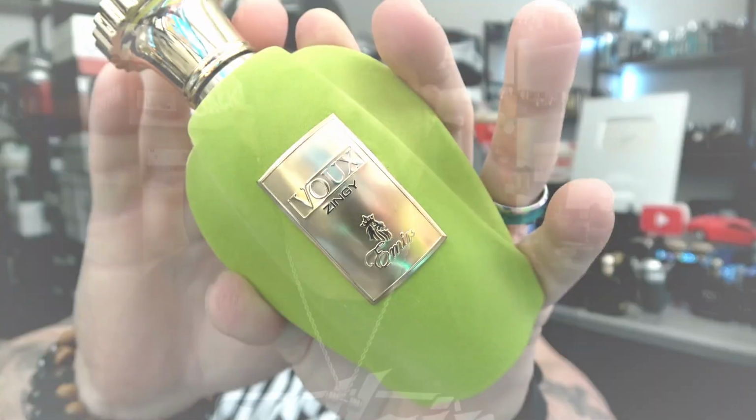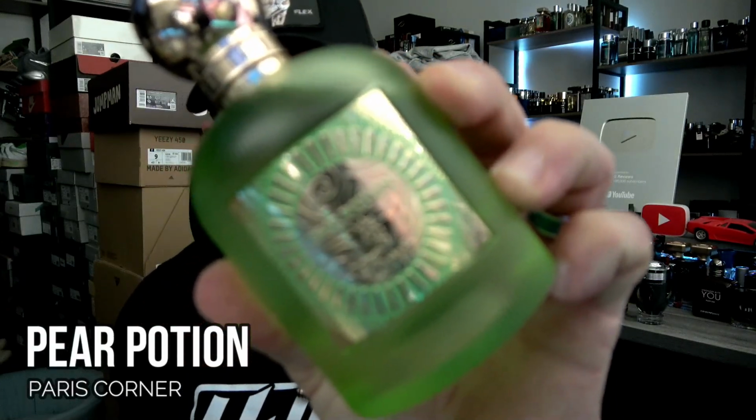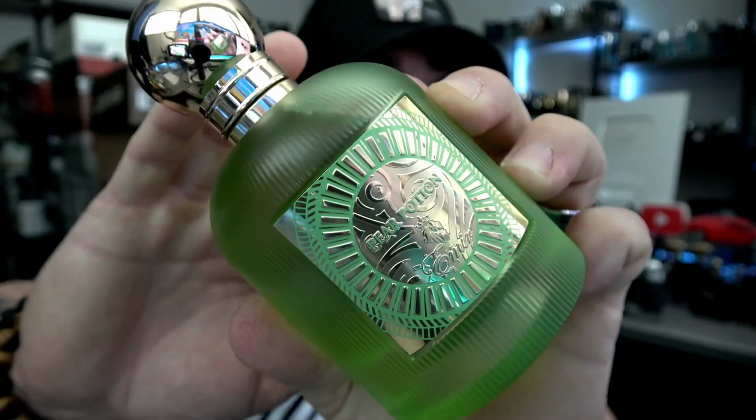Again, that's Voux Zingy. Juicy pear, a little bit of apples, fruity fresh without being over-the-top sweet fruits. It's because it's more pear than anything else. It's even in the name. Is Pear Potion. We mentioned it briefly earlier. A little bit of florals to it. Give it this fresh cleanliness. It's not real flowery like Bouquet of Flowers, super feminine or anything like that.